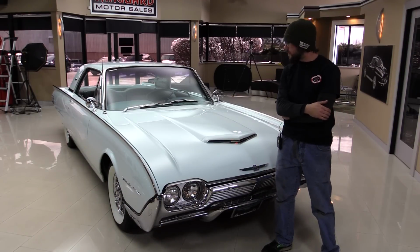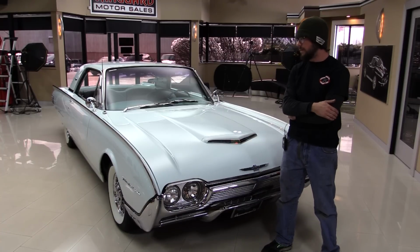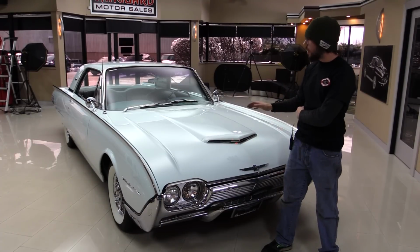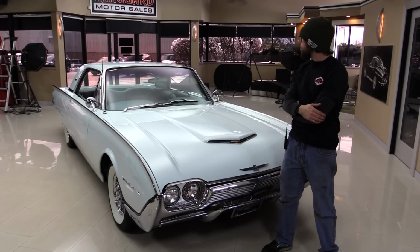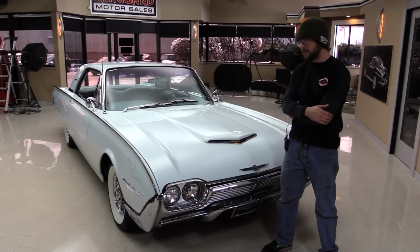However, behind me is a 1961 Thunderbird. Being an old school Ford man, I absolutely love this thing. We're going to go through our entire thing. We're going to show you the interior, under the hood, under the car. Of course, we'll do the exterior walk around, and we're going to go for a drive in this thing if weather will allow us to do so. So let's hear that 390 run.